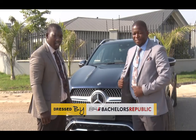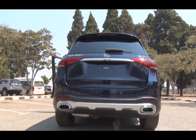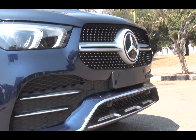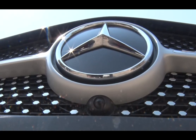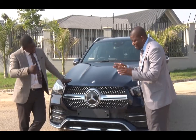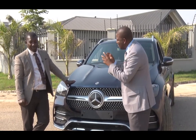And when you talk about exquisite, and when you talk about the best, you're talking about the Mercedes GLE 300D. Oh, my word. It's totally amazing. And you will see why. Exciting episode.